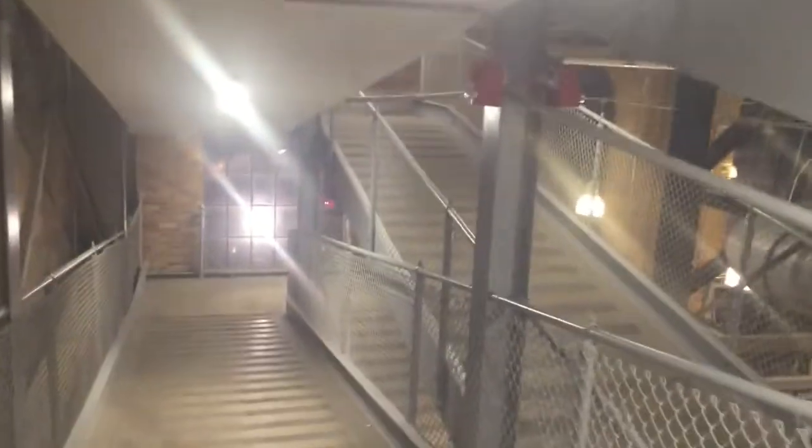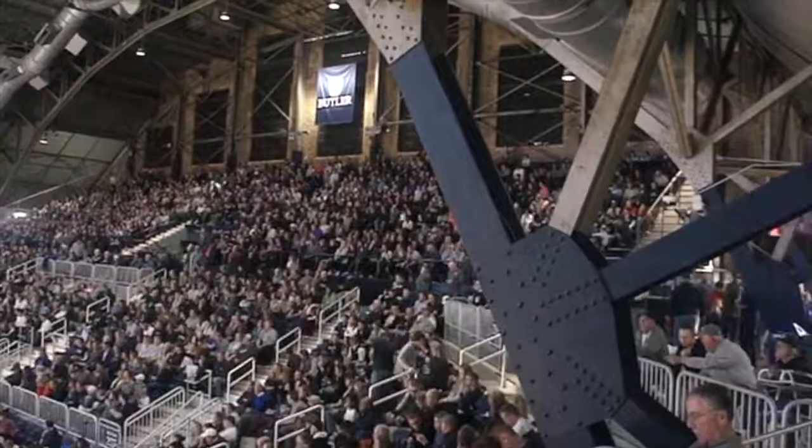Ramps that take you up and down on both sides of the field house. Classic design, still efficient.